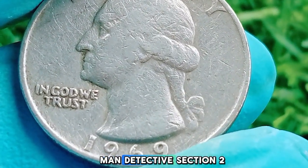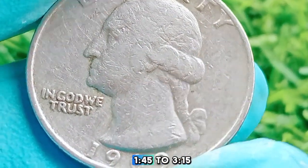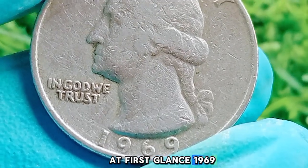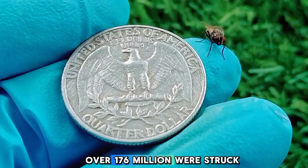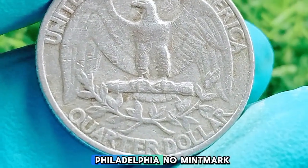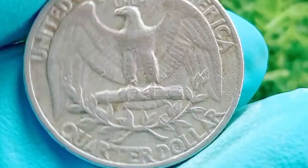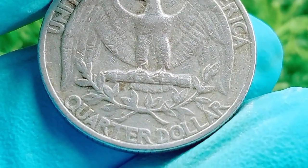Section 2, the rarity of the 1969 quarter. At first glance, 1969 quarters seem common. And they are. Over 176 million were struck that year between two mints: Philadelphia, no mint mark, and Denver, D mint mark. So how can any 1969 quarter be worth a fortune?